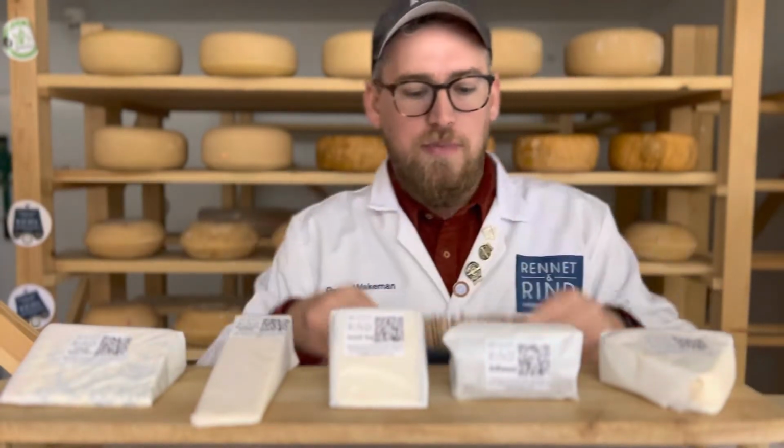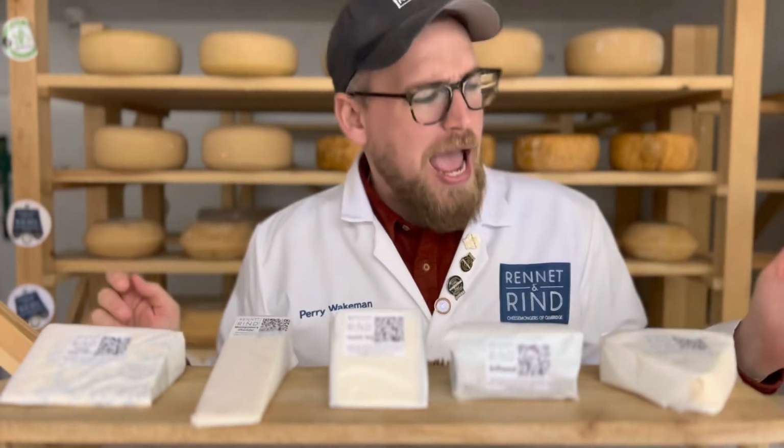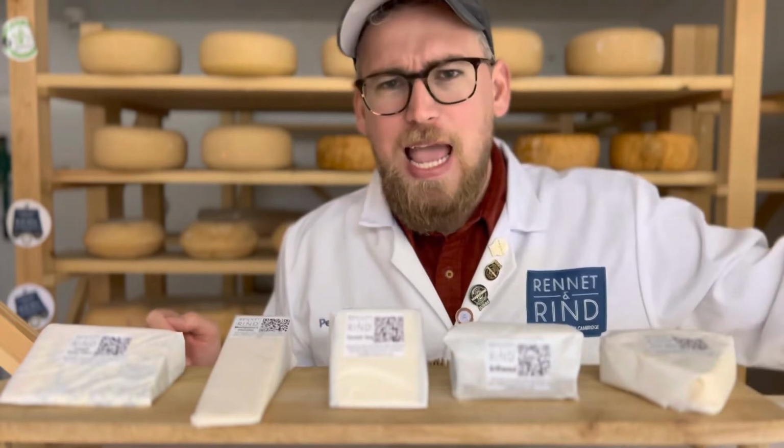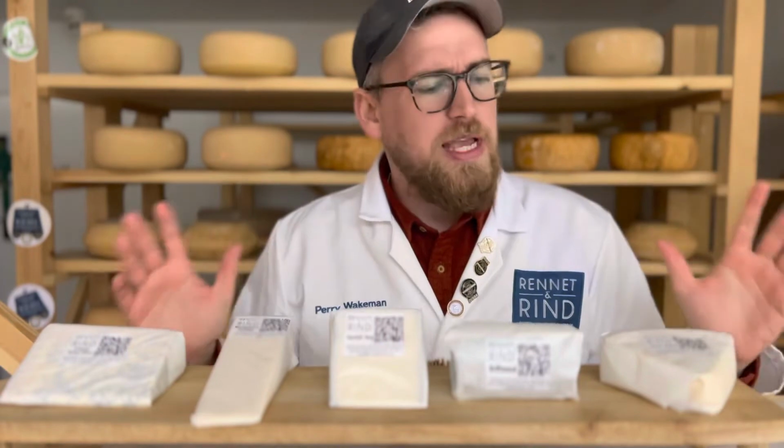I'm going to have some today. Normally I'll go in without them. So they just let the cheese do the work. They're pretty happy to play. They're lovely, but they're pretty happy to play second fiddle to the cheese, which is what it's all about.